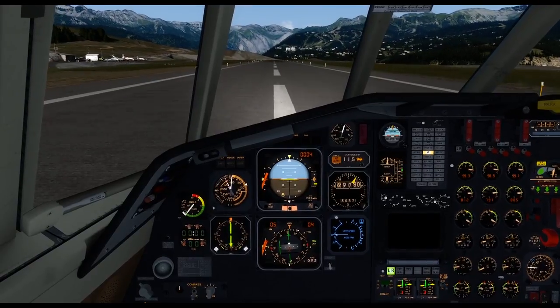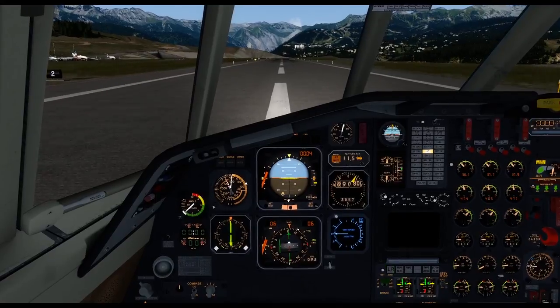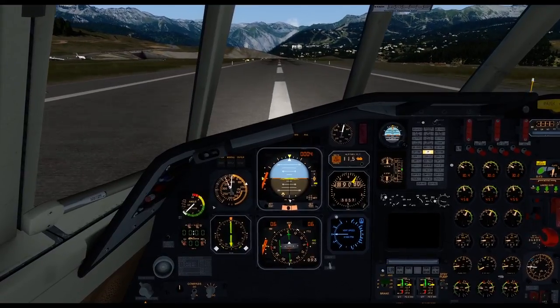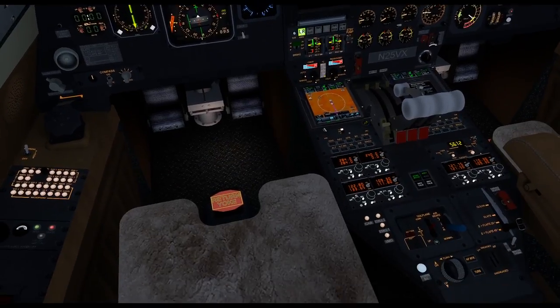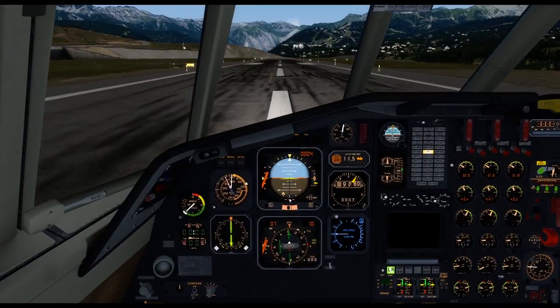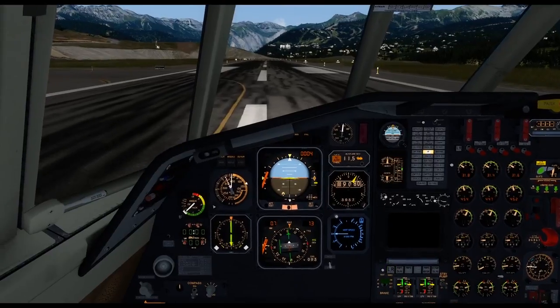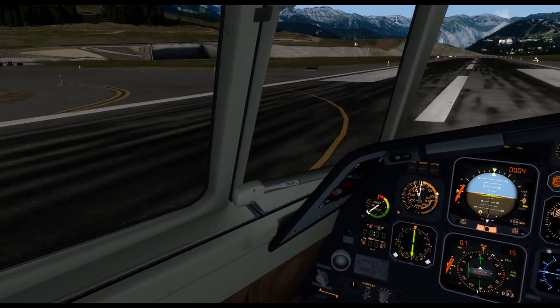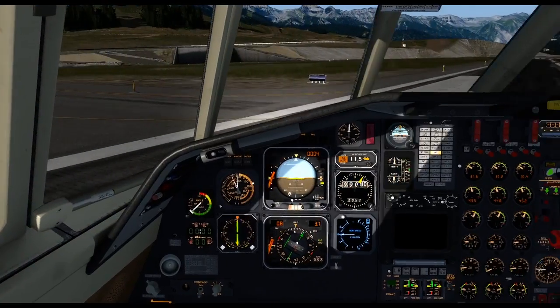Slow down here. Thrust reversers back to stowed. And air brakes, which we extended earlier, let's go ahead and retract those. And we'll exit here on Alpha 3, which is conveniently placed right as we stop our landing roll.